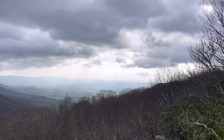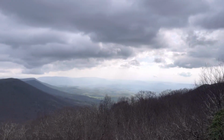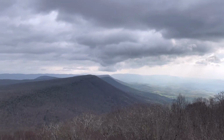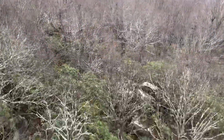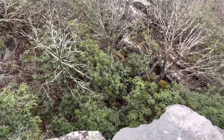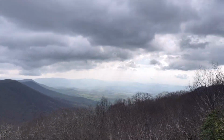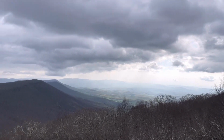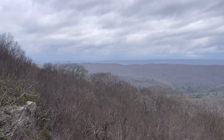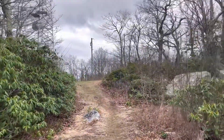Whoa. Dang, look at that. That is great. And I will step back from the ledge because that is a long ways down. But that is really pretty to see just the light in the valley over there. Back to the trail.